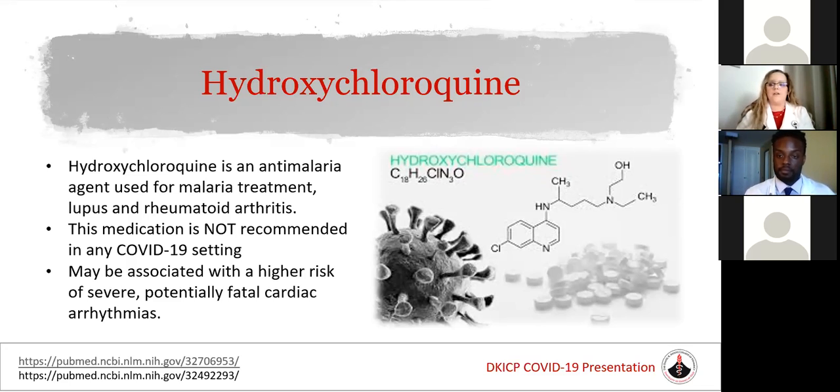There have been 2 clinical trials, and both trials reported no significant benefit for treatment with the hydroxychloroquine, with or without the addition of azithromycin. In fact, it actually resulted in more adverse effects, such as cardiac arrhythmia and even death. So the hydroxychloroquine is not a recommended drug for any COVID-19 patient. Next slide.